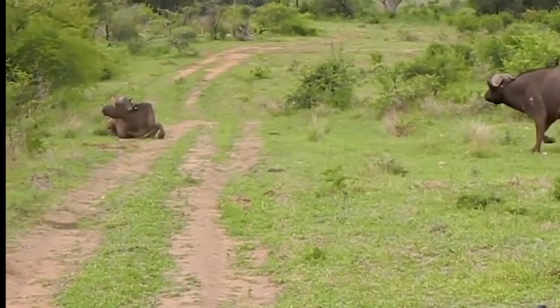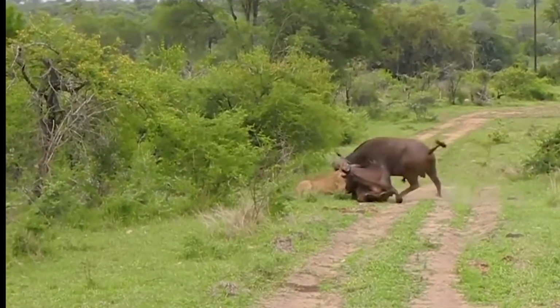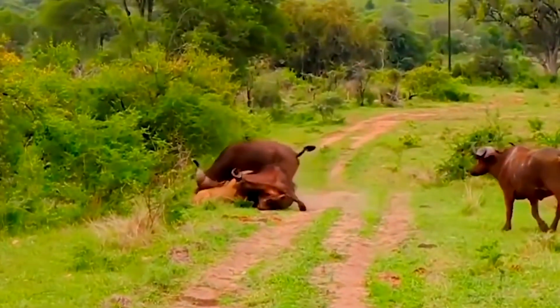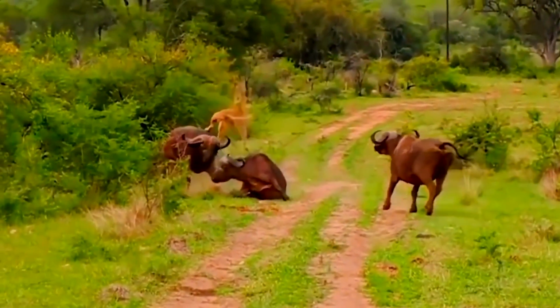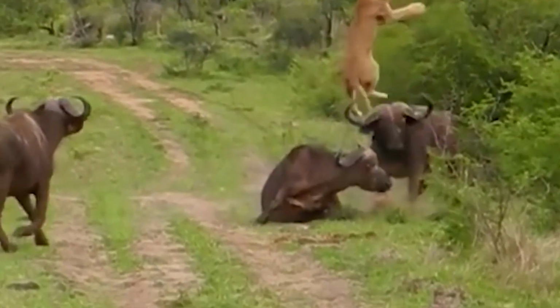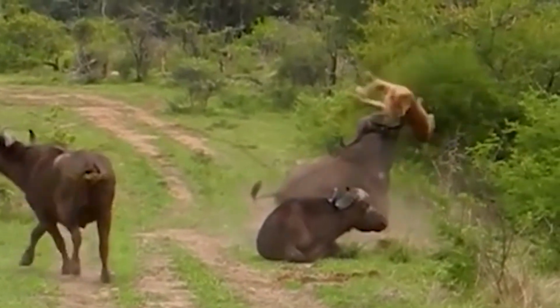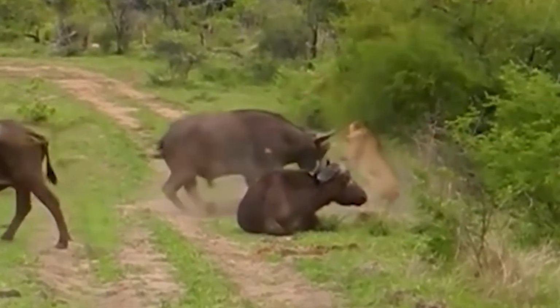Then two of the original herd returned to investigate, when one buffalo made a daring rescue, charging at the lion and flipping the predator high into the air with its strong head horns. Surprisingly, all the animals managed to survive the fight relatively unscathed, except for the two felines' egos.